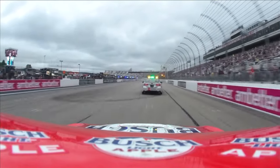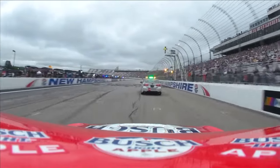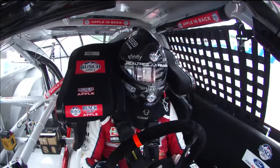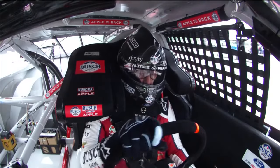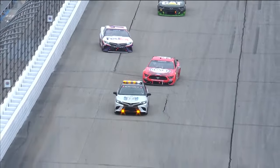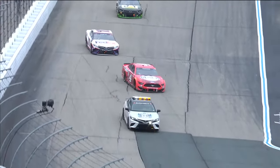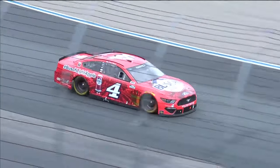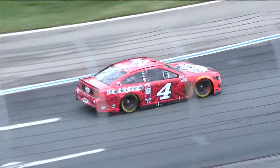Kevin Harvick leads the field down the front straightaway. He's got to thank his pit crew for that great pit stop work. This is the first laps he's led since Darlington back in May. And he's got great pace in this race car today. We've seen him drive up through the field. I didn't see him coming out here and beating Denny Hamlin and the rest of these guys to win this race, but he very well could do it.